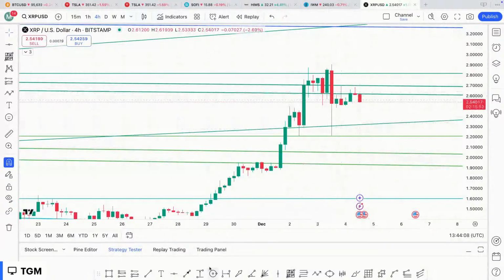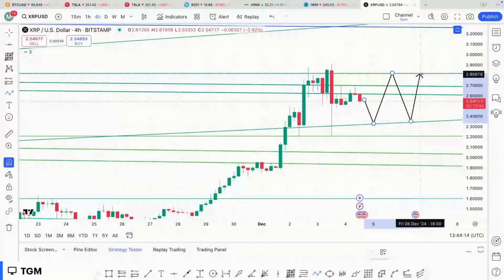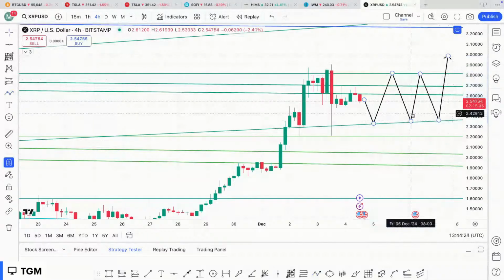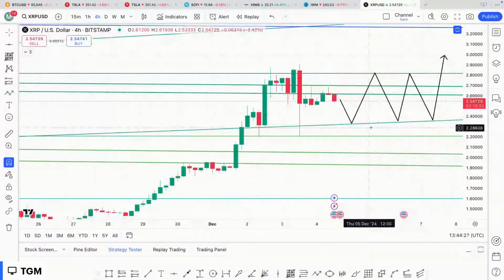And no matter what, even if it does something like this, goes back to the 230s, then goes up to the 280s and does this, it would just tear people's hearts out because it makes them so emotional. But all it's doing will be trading in a range until it's really ready to go higher. So XRP is beautiful. I don't know why people like to short it. But yeah, if you want to short, try short-term shorts, that's fine.